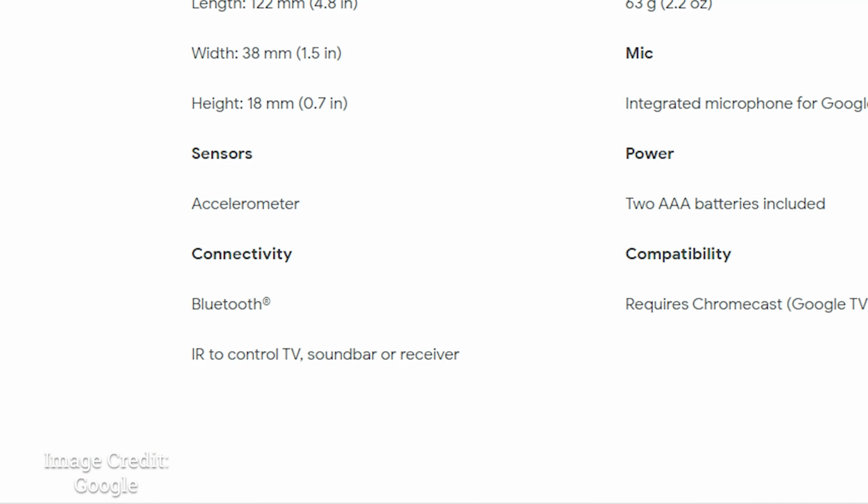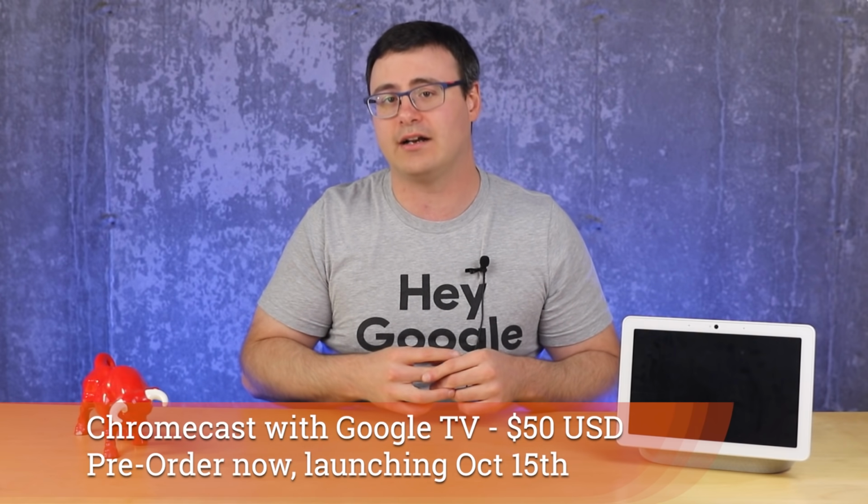First of all, there's an IR capability on that remote, so it looks like you're going to be able to control TVs, soundbars, and receivers, and there's an accelerometer on the remote as well. So I have to wonder about some of the future automatic TV turn-on features or the ability to control maybe more of your home with that IR remote.